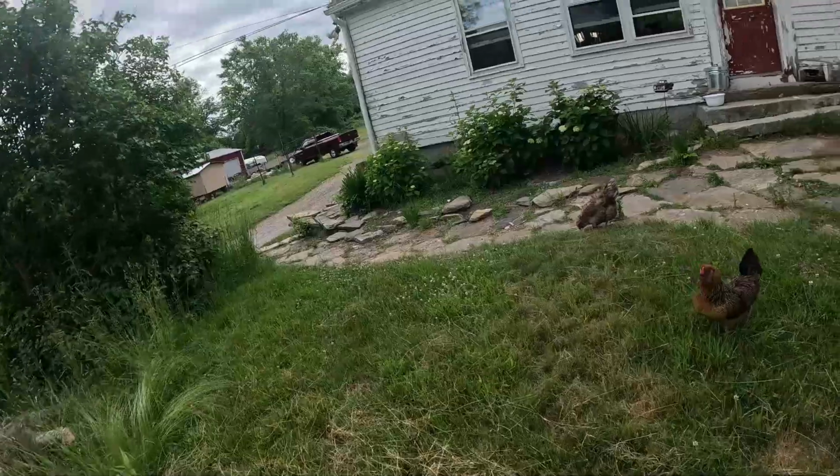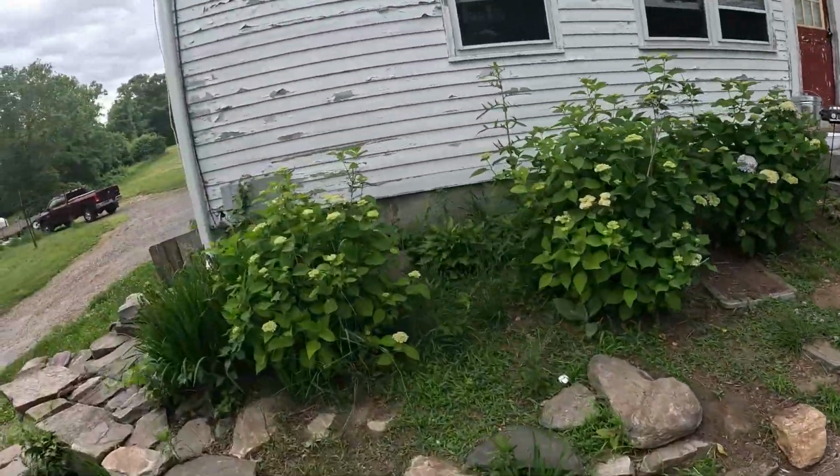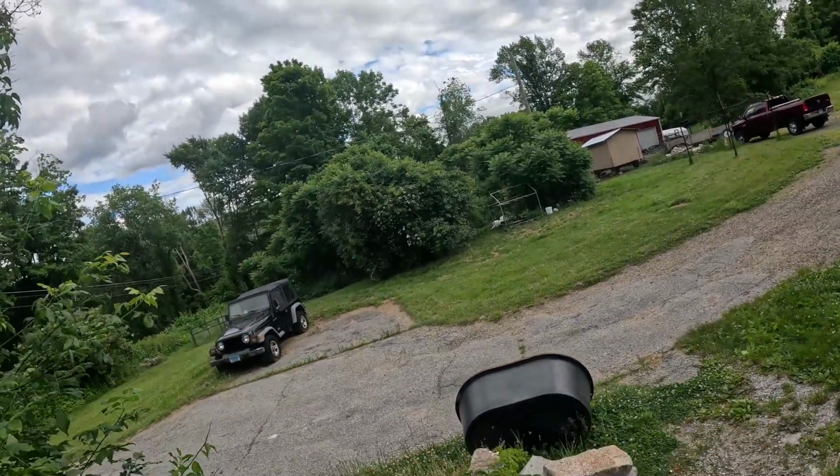But what I will say is that one of the things that's really important is slowly introducing them outside. One of the key pieces of information I use is moving them outside.